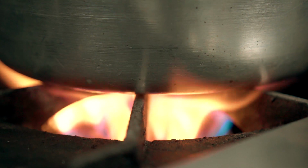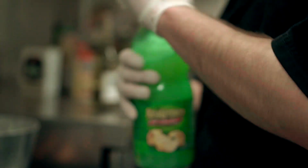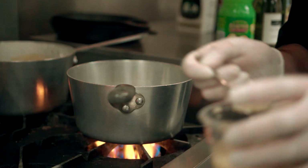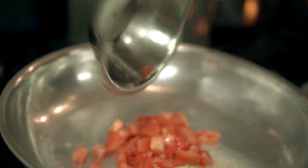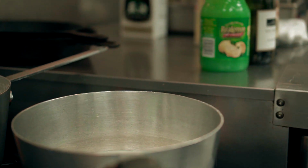So he's going to fire up the pan, get it nice and hot, and he's going to start the aromatics, the garlic, the tomato, the ham. We like to get the ham going to get some of that good flavor out. Just go ahead and crank that up. Use real butter, do not use margarine. Absolutely. Tomatoes. A little bit of Parmesan cheese in that heavy cream.